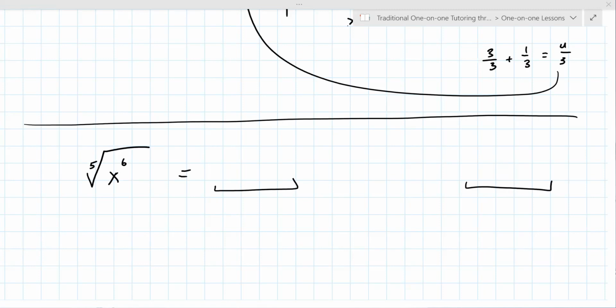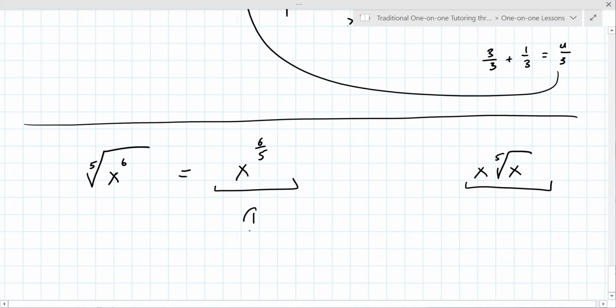How are you doing on this one? I got the first one and I might have gotten the second one. I don't know. The second form would be x times the fifth root of x. Is that what you have, or do you have something different? I kind of got there, but I'm still confused just a little bit.